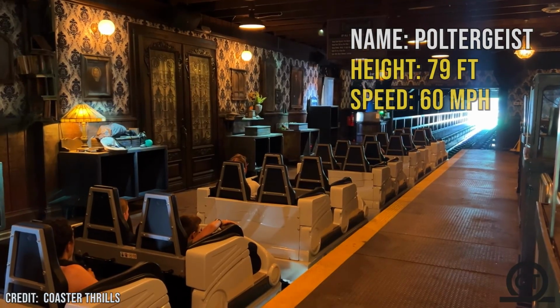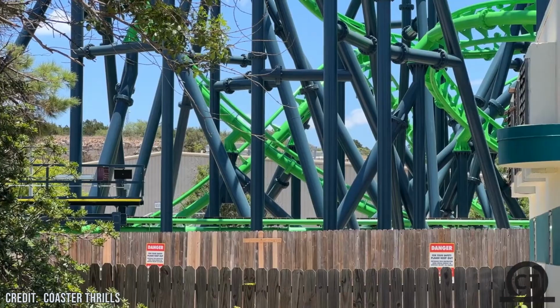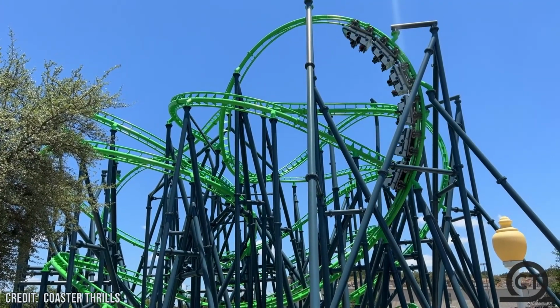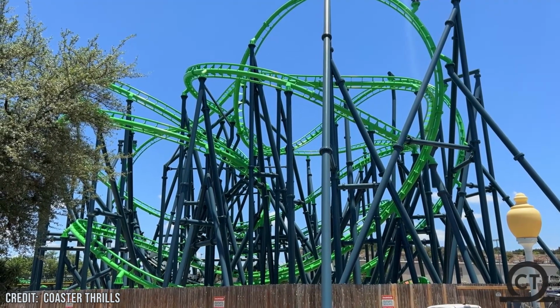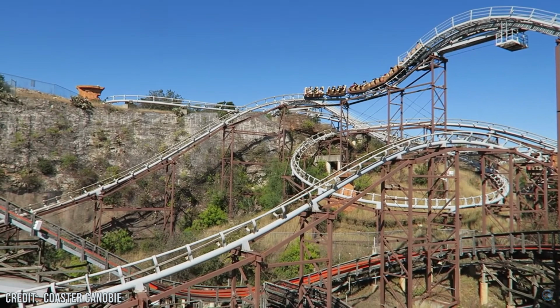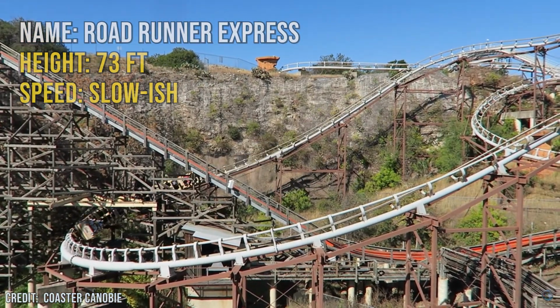If you're looking for a launch coaster, go check out Poltergeist. This coaster launches you to a speed of 60 miles per hour and a height of about 80 feet. You're launched into this ball of metal where you will flip and turn and twist with a lot of near misses with the track and supports. If you're looking for more of a family roller coaster, you've got Roadrunner Express here. This has a height of 73 feet.